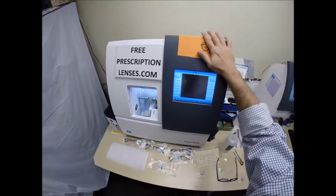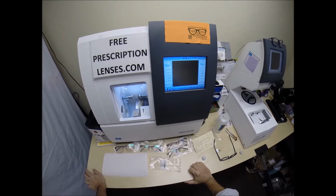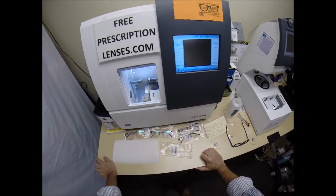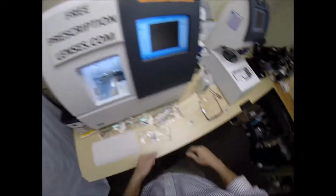Now this is the edger. This is what's going to do all the work while I run my mouth. It costs $40,000. It weighs 200 pounds. I recommend everyone go out, buy their own, put it on your own kitchen counter, and then you can cut your own lenses at home, and you won't need this guy anymore to tell you bad jokes.